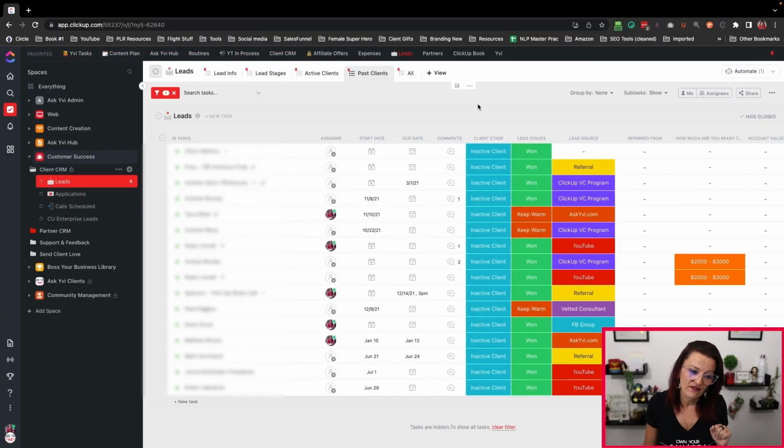Now, I told you before, we have a little bit of magic happening in here. The application one is an application form. If you are not coming through my regular scheduler, it's the same kind of questions, but they rather come in through that form, apply to work with me, and they then get a scheduler link to schedule their discovery call.